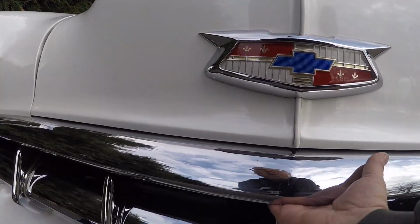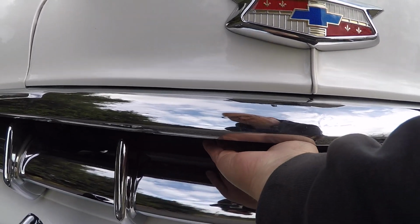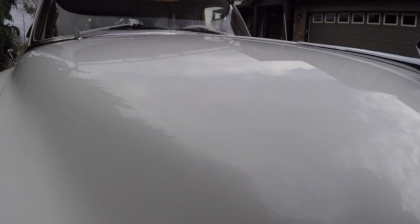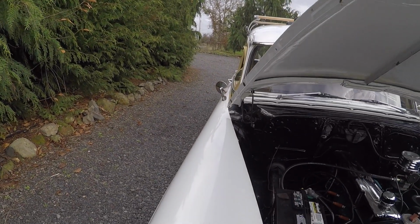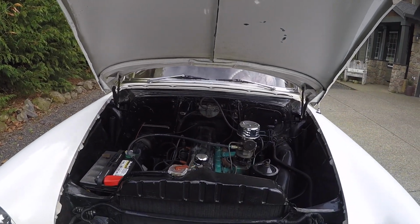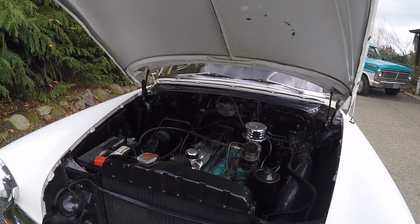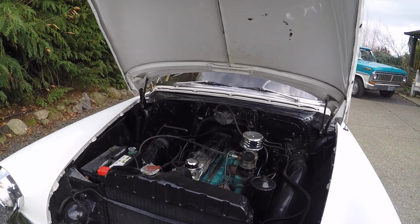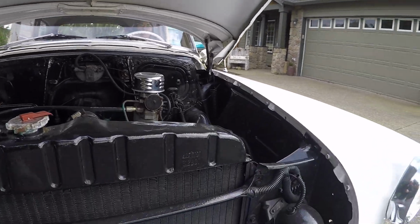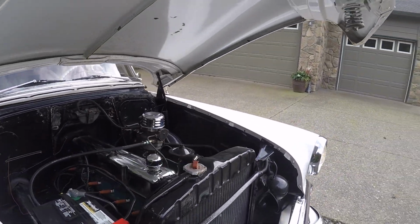It's running, and I can't remember where it's at. There it is. I think I got it. There we go. It's kind of hard to do this with one hand. There we go. Underneath the hood looks really good. Now you'll see you kind of got to push this up a little bit. The springs are a little bit worn on it, but overall pretty nice underneath the hood.